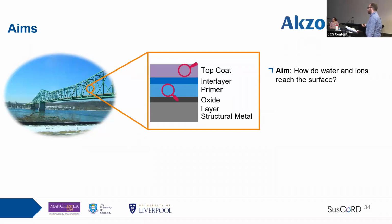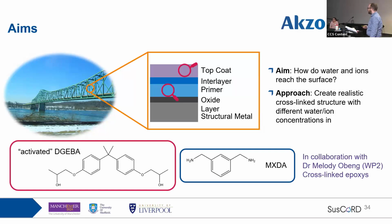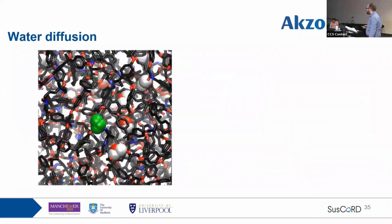How do water and ions reach the surface, which is needed for corrosion? To do this, I create realistic cross-link structures with different concentrations of water and ions in, and measure the diffusion and hopefully work out the mechanism behind it. So the actual system I'm working on today is a Gibbon epoxy with an MXCA cross-linking. And the really nice thing about SusCoRD is working with experimentalists. So this choice was informed by one of the researchers in work package 2.